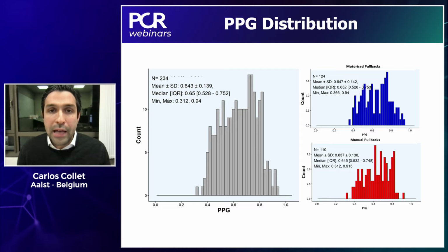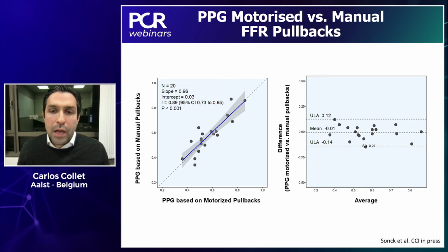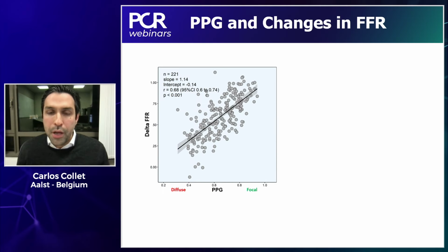When we look at the data that we have gathered so far, this is the distribution of the PPG. You will see that in the data that we have collected, coming from 10 centers worldwide, we have PPG values ranging from 30 to 94, and there is no difference if this is acquired by a motorized pullback or a manual pullback. We have indeed compared these two, and you see very clearly how the PPG derived from a motorized pullback is the same, or has a very high level of correlation with the one derived from manual pullbacks.